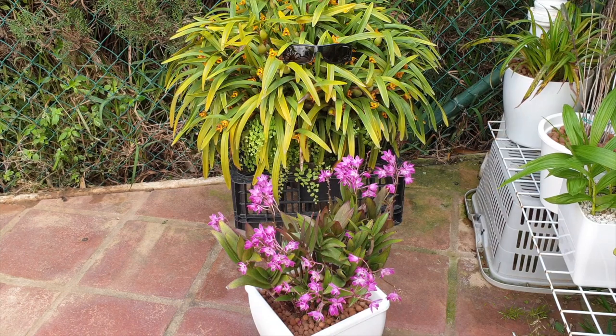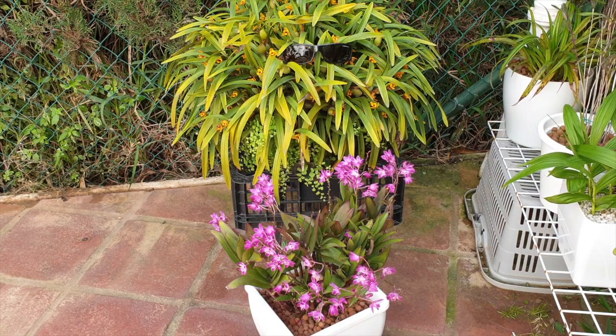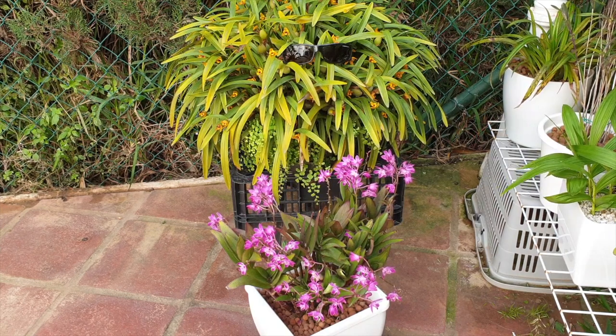There you go. Yin yang, his or hers, depending on how you want to see it. Looking a little bit worse for wear, but still, these two orchids, cousin It, Maxillaria variabilis, and my Dendrobium Berryoda. They deserve to be featured on International Orchid Day, seeing as they give me so much joy and, well, they are in bloom. If you've made it this far, thank you so very, very much.